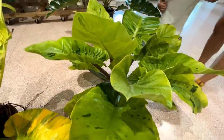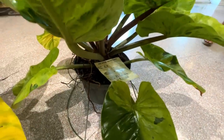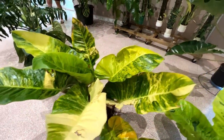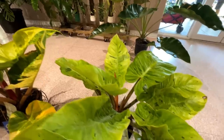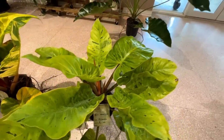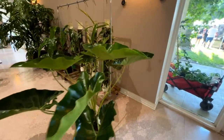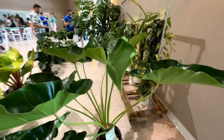This is a cool philodendron. Rui sub. Little kid just got in trouble for touching a couple $1,000 plant. I don't blame him. I want to touch too, but I don't want to get in trouble.